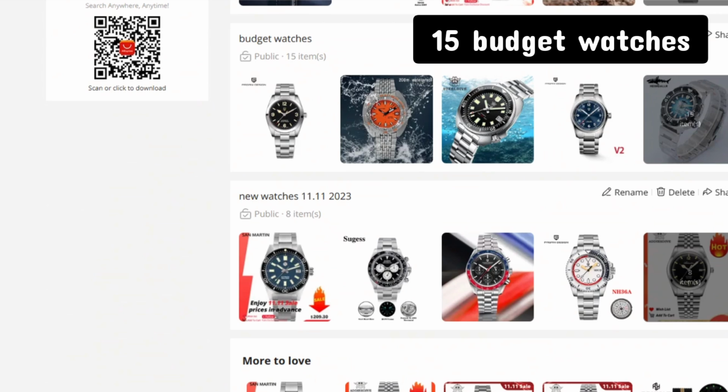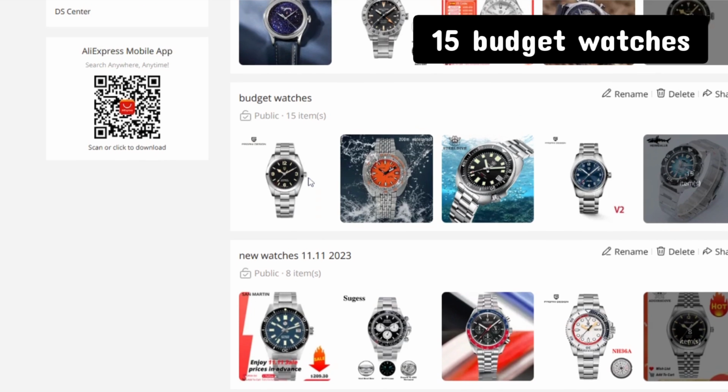15 budget watches. I mean, a lot of these watches are cheap anyway, but with this AliExpress sale, I'm pretty positive they subsidize some of that as well, because it's difficult to see how these brands make profit with such incredible savings. So as they are 15 watches, there's not going to be too much waffling. I'm just going to let you know everything on a need to know basis.